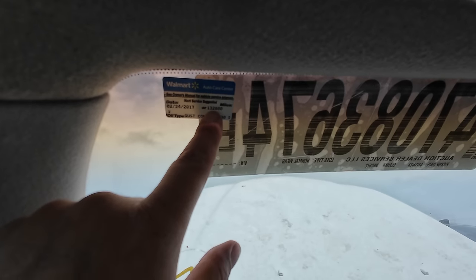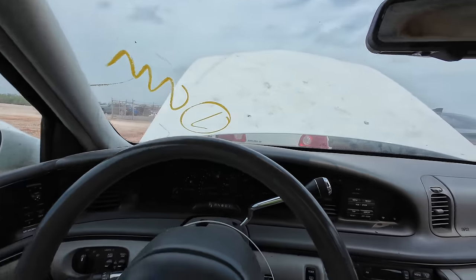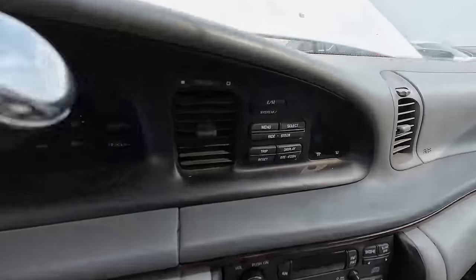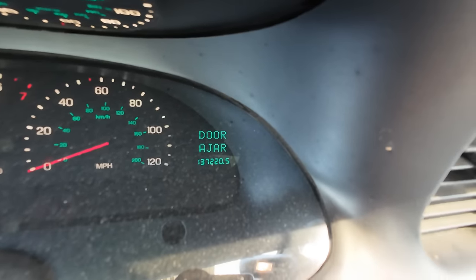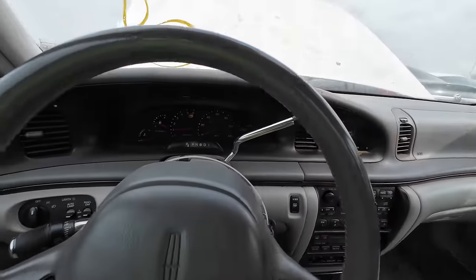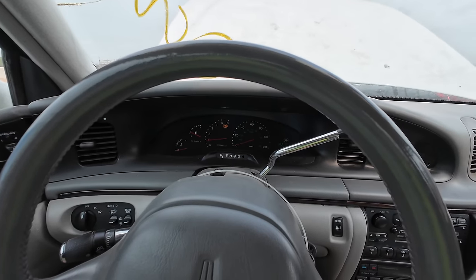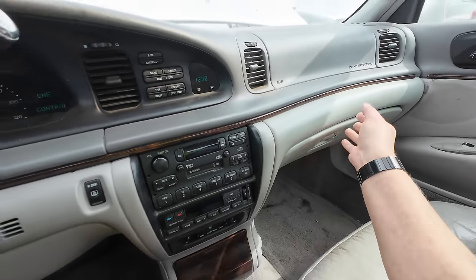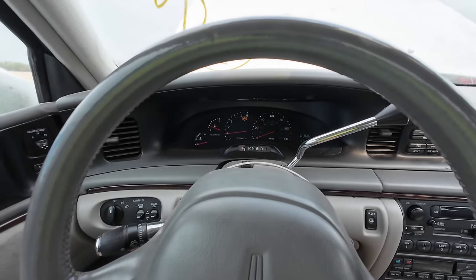132,800 miles is when it was due for its next oil change, and that was February of 2017. This car has been sitting for 7 years. Current mileage, 137,220. It never made it to its next oil change in 2017, so yeah, this car has been sitting for a long time. The question is why? I've got a feeling it's that air suspension.